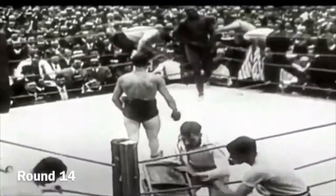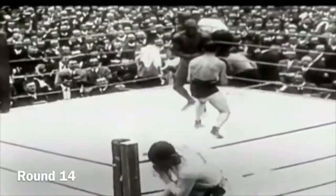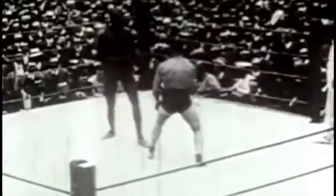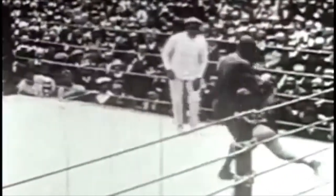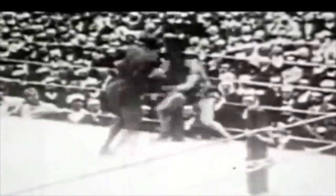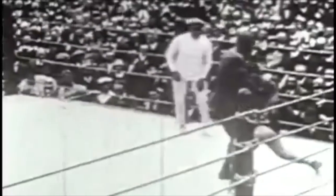In round 13, it appeared as though the police were going to step in and stop the fight as a result of Burns' weakened condition and the terrible beating he was taking. Here in round 14, Johnson rushes in, lands an uppercut, 3 left hooks, a tremendous barrage of punches, lefts and rights which have Burns helpless. At this very moment, in the early seconds of round 14, the police shut off the motion picture cameras and stepped into the ring, awarding the heavyweight championship of the world to Jack Johnson.